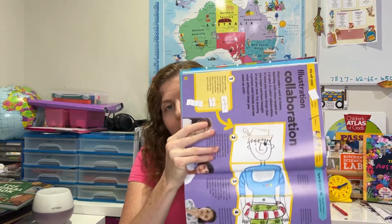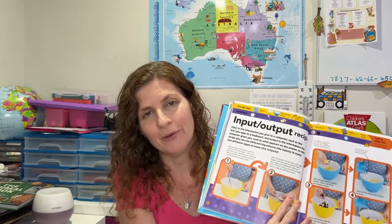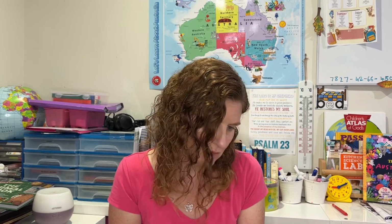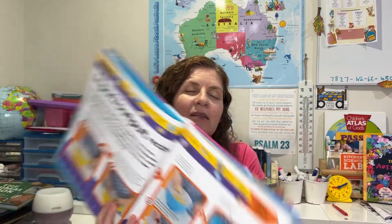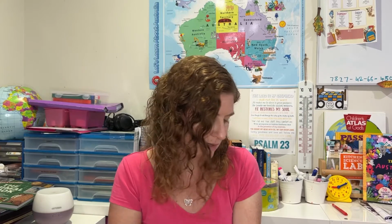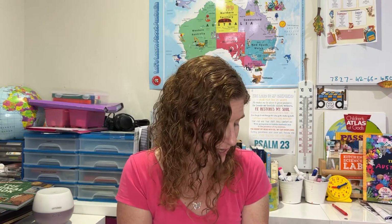Playing a game, like an illustration collaboration. Then input output, so that's baking, making some scones, I think. And up the top it even gives a link, and over here it talks about how to see it in code, how to code this skill. A game, a fortune teller, you know the old school ones that we used to make in primary school. So I just thought it was a really cool mix of different things in there.